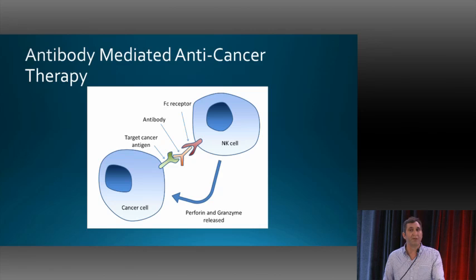So what we try and do in cancer immunotherapy by using antibodies is, we engineer an antibody here that will be the link, if you want, between the cells of the immune system and the target cancer cell.